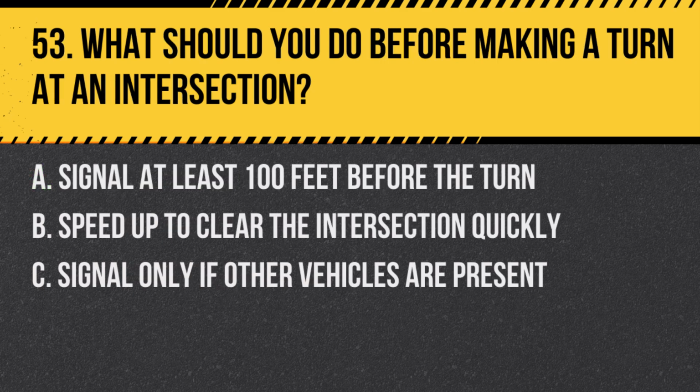Question 53. What should you do before making a turn at an intersection? A. Signal at least 100 feet before the turn. B. Speed up to clear the intersection quickly. C. Signal only if other vehicles are present. Answer. A. Signal at least 100 feet before the turn. This gives other drivers and pedestrians adequate warning of your intent to turn.